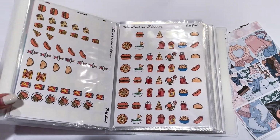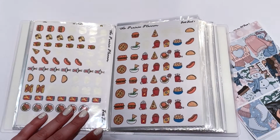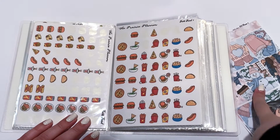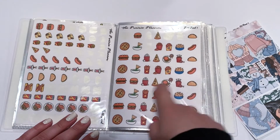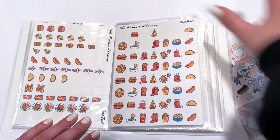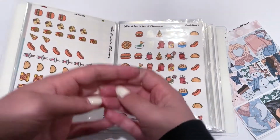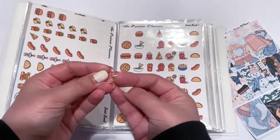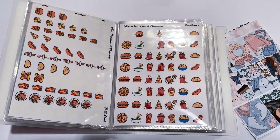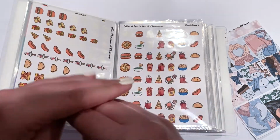Everyone always asks me, and I've said this a million times, if I could only choose one shop to shop for the rest of my planning life, it would be the Prairie Planner. She has kits, icons, functional, foil, overlays, anything you can ever need, and I just love it. And her prices are unbeatable, you guys. Trust me, especially if you're American, you cannot get cheaper but better quality than the Prairie Planner.